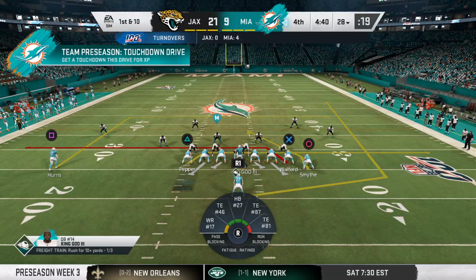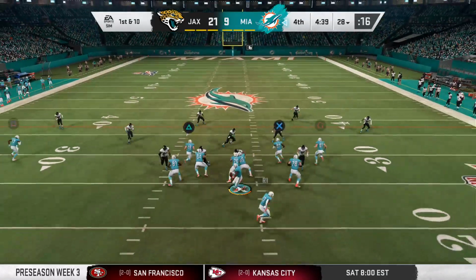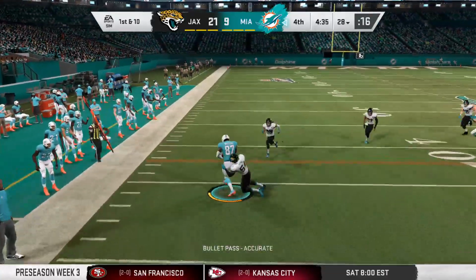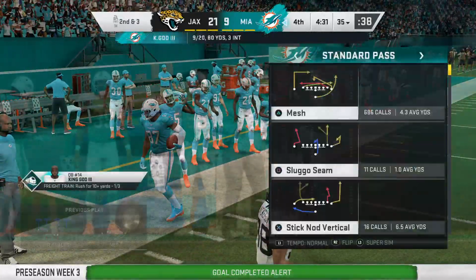Set. 30 base. Last 54. Hey, watch the slip. Go. They'll try and start this drive in the air. Caught the tight end Walford. And he's going to be down at the 35. Gain of 7.